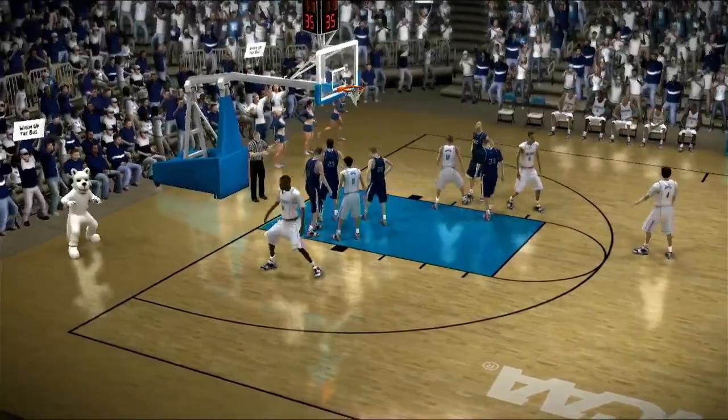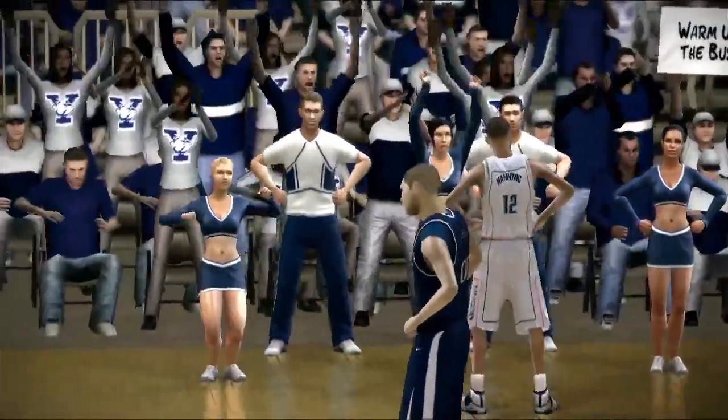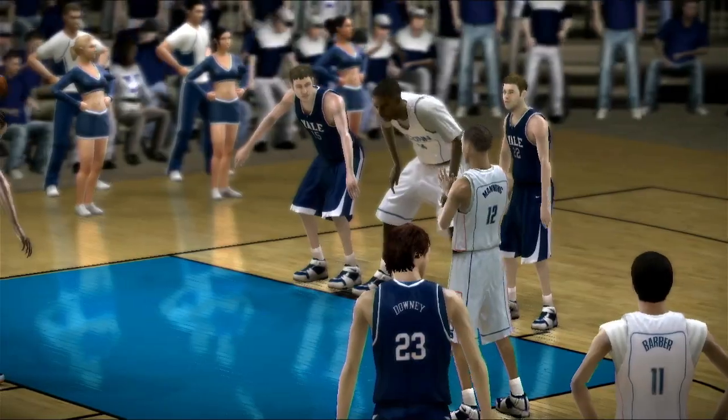Draws the whistle, and they're going to count it. Determination, baby. Look at him now, Dick, celebrating with the cheerleaders. Now that's a spectacle. I love the zest in the young man. Dancing with the cheerleaders, that's awesome, Brad.